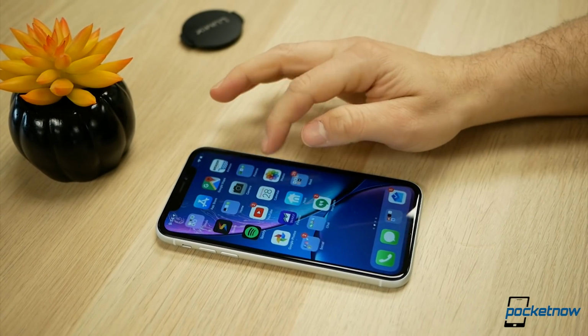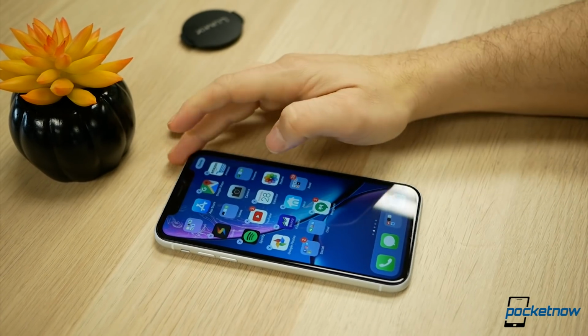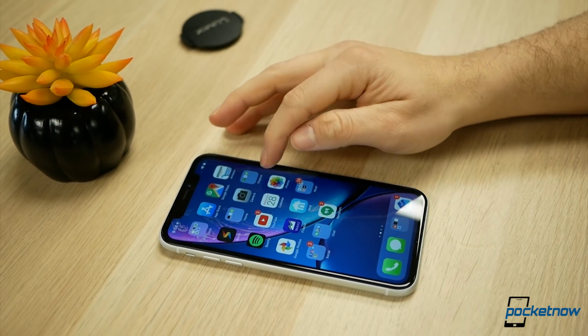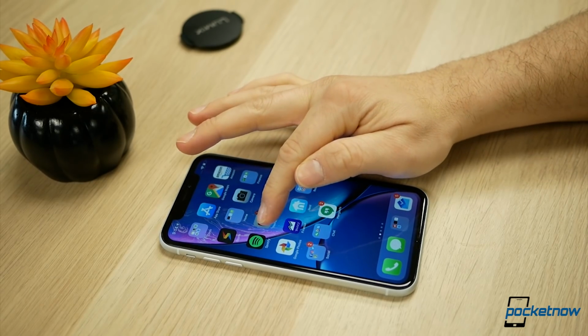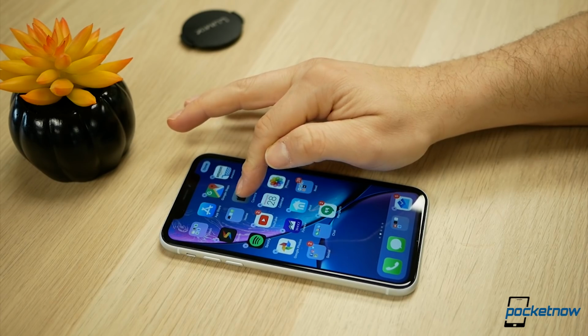Something that really bugs me is that the XR lacks 3D touch, and if you got used to it on a previous model, its replacement haptic touch sucks. It doesn't work in the same places as 3D touch, and it's difficult to trigger, rendering it pretty much useless. I just haven't gotten the hang of it, and it doesn't work very well. Overall, the XR is a really great phone, but it's not that exciting.